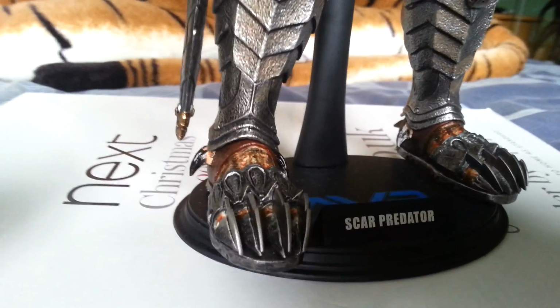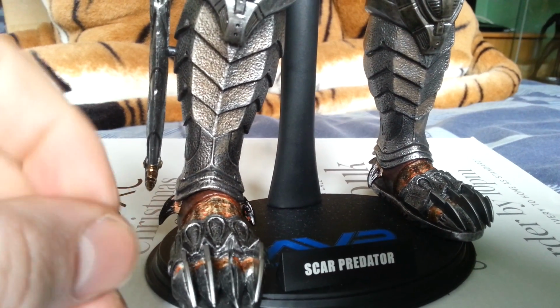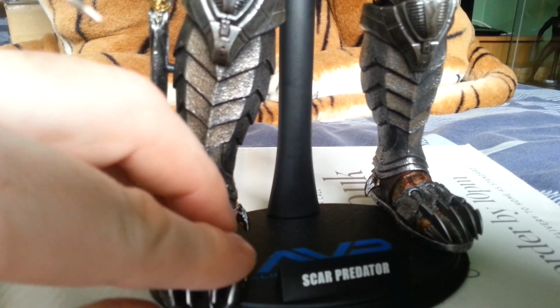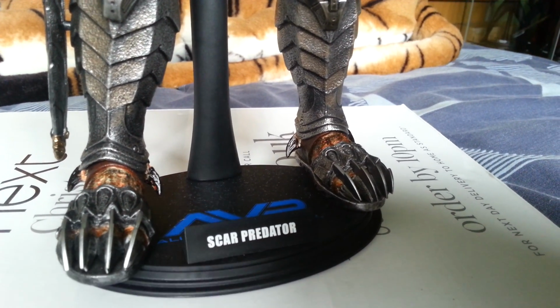Now with mine, when it came in the box, this blade here was broken off, as you can see. It comes out. It's plastic, but it just fits straight back on. Not a problem. Maybe a little bit of crazy glue on that, keep it in.